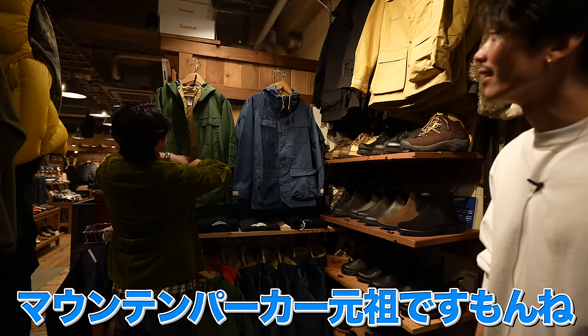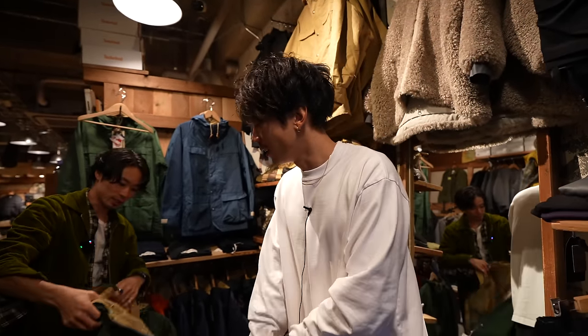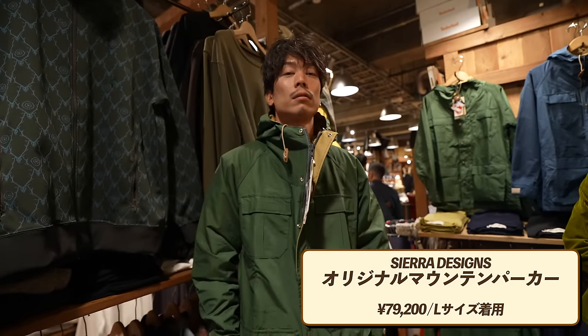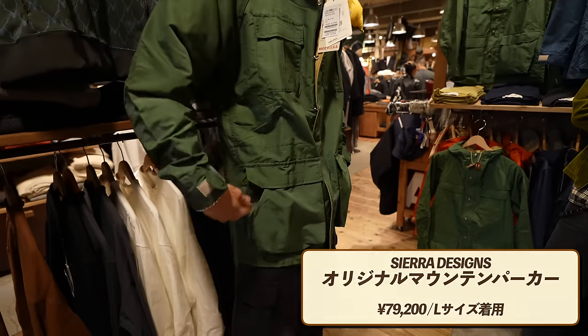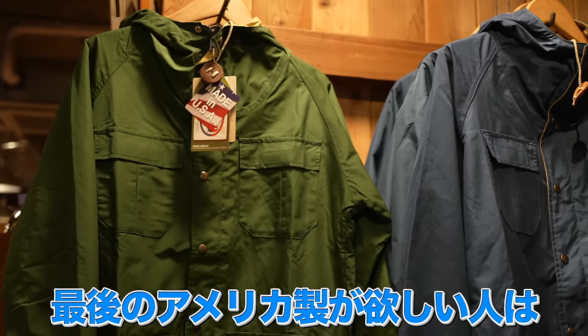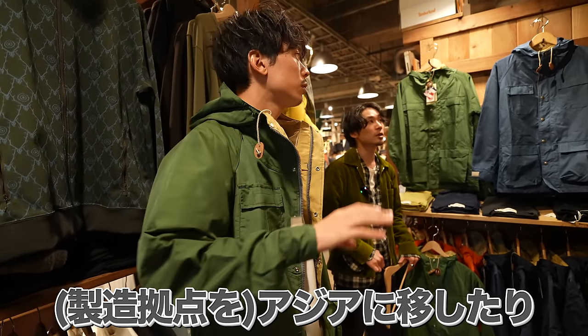The original. You could say it was the start of the mountain parka. This is why mountain parkas have come out now. That's right. They say it's the magnet for the outdoor boom. I knew it. It's classic. Yes, it's classic. It's crazy. So, if you want the last American student, you'll have to hurry. Next, we'll go to Asia. Well, the brands will continue.